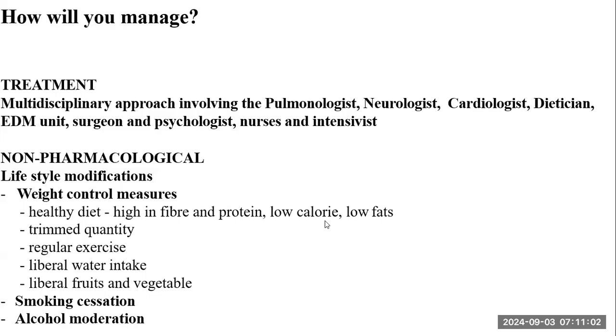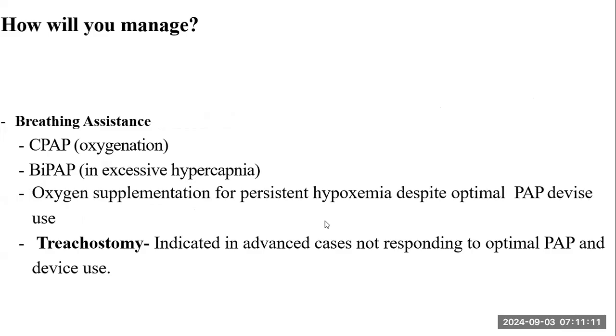So for the non-pharmacological, we would advise or counsel this patient on lifestyle modification, where we actually do a weight control measure, smoking cessation, alcohol moderation, and then now going over to the breathing assistance. These patients will actually benefit from a CPAP. CPAP will actually help to oxygenate this patient because this patient actually has hypoventilation. And then what happens is that when we now have excessive hypercapnia, then we'll come in with a BiPAP in this patient. Then also when there's a persistent hypoxemia, oxygen supplementation can actually come in despite optimal PAP device.